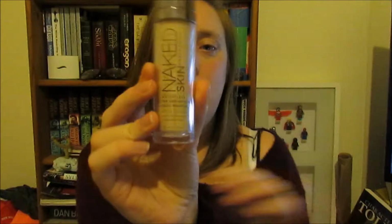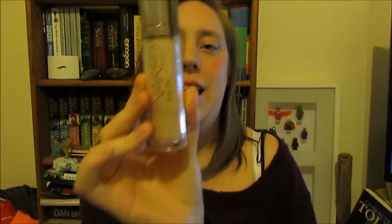So, let's get started. I thought I'd start with some makeup products that I'm really into at the minute. The first one being the Urban Decay Naked Skin Foundation. This is in the colour 1. This is what my makeup artist used on my wedding day. And I fell in love with it. Absolutely fell in love with it.